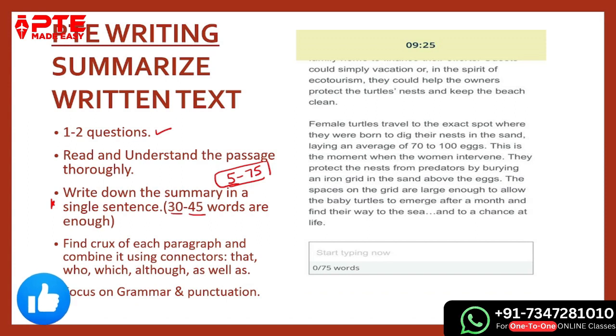I'll tell you how you can frame it. I'll give you a sample answer. On the basis of that, you'll get to know how you can easily write any answer in simply 35 to 40 words. Okay. Now find the crux of each paragraph and combine it using connectors.